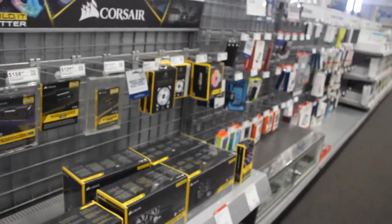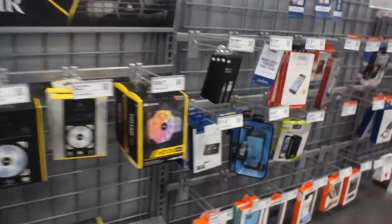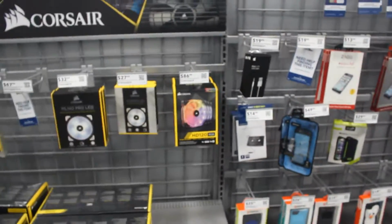But I don't want to pay that for RGB, $80 for 4. No, is that 4 or 3? You only get 3. Oh god, that's a terrible price. That's higher than Cooler Masters.